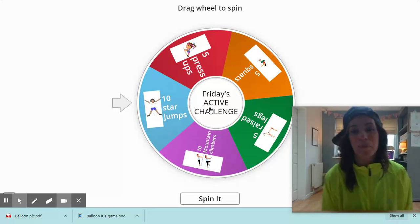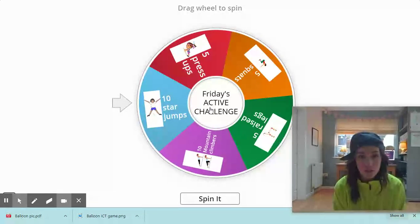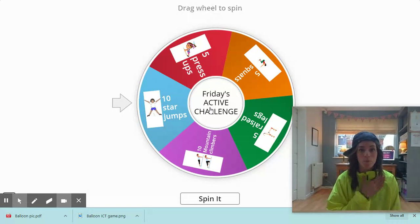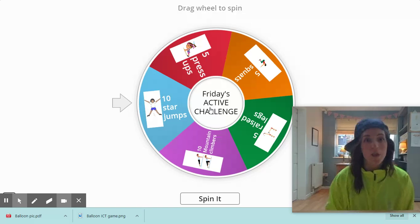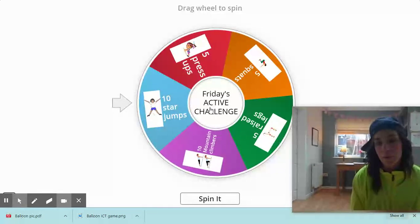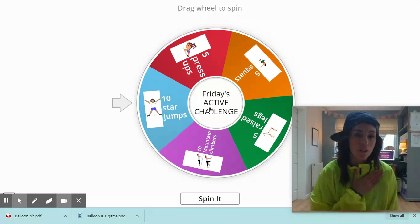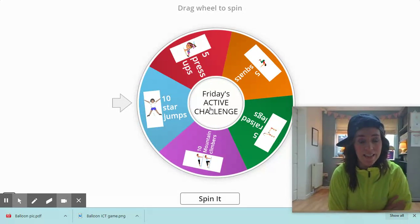So I'm gonna spin the spinner in a moment. And we're going to get on with our what I call strength exercises. So your heart might not go boom, boom, boom with these exercises. But what these exercises do is they strengthen your muscles, which is really good to keep healthy. It's good to keep our heart healthy. And it's good to keep our muscles healthy and strong, isn't it?